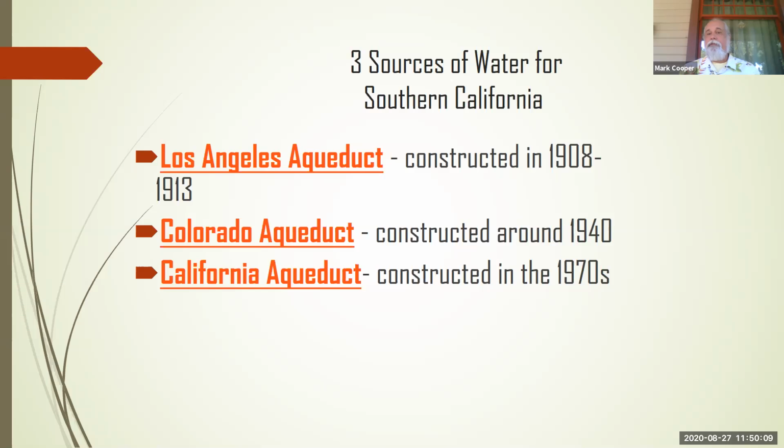Not as important. What I did forget to mention on the LA aqueduct is that if you watch the movie Chinatown, with Jack Nicholson and Faye Dunaway, an old classic, that actually is about the LA aqueduct.